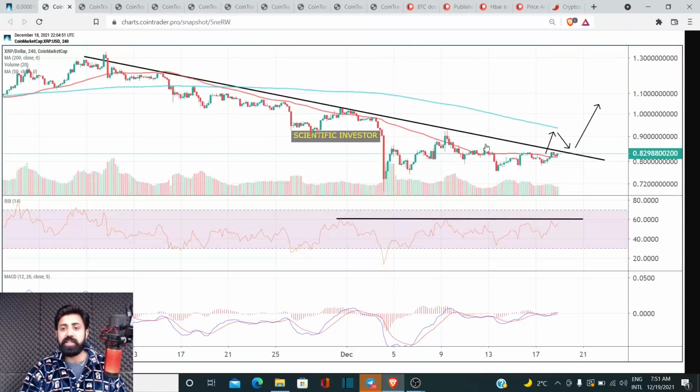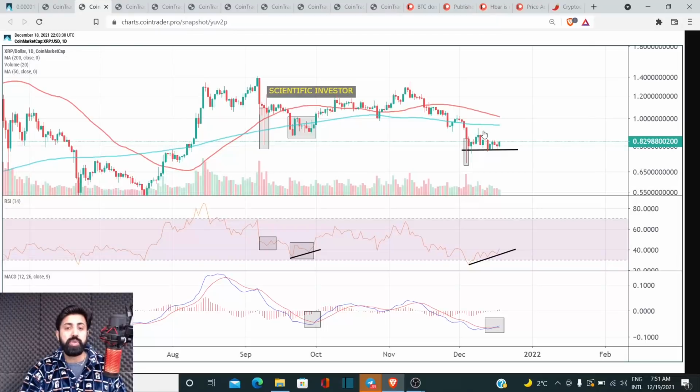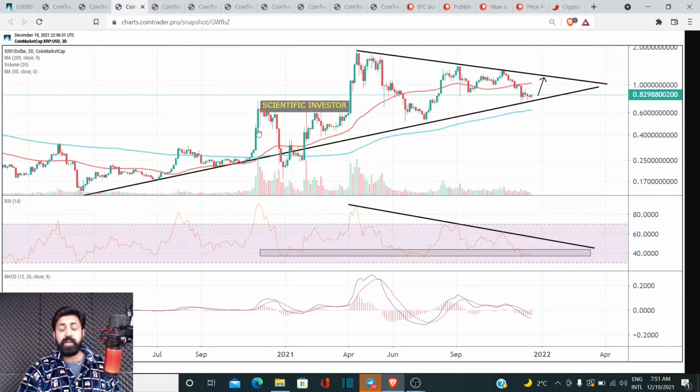So we were looking at this one. We move higher, we come back down. So the daily also shows that's a possibility. Then you actually take a step back and look at, okay, what's the main scenario on the 3-day and weekly, which is kind of the macro outlook.